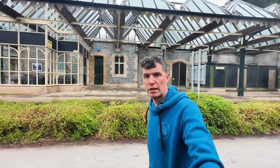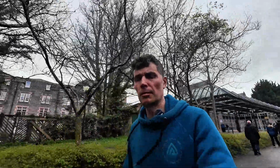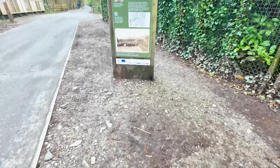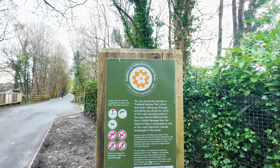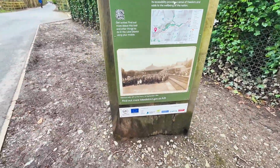Okay, so today we're starting off at the station in Keswick and we're going to do a loop around the back of Latrigg. So for the first mile or 2 miles, we're going to be walking along the railway line. This is behind me, and that's the way we're going. As you're walking along the railway line, you've got all these boards about the history of the railway line. You can read at your own leisure.